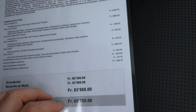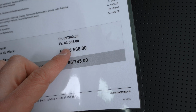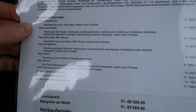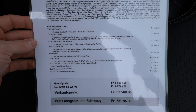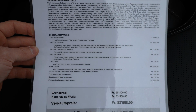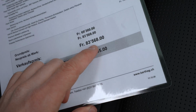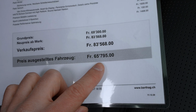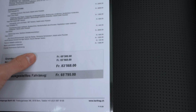They have an amazing discount, and to be honest, the base price of this car is around 69,000. And then the actual price with all those options that you see right here, with the performance package from Polestar, with winter package, luxury seats, then you have the 360 degrees camera. I don't know if you can see it right now. Yes. Then you have premium metallic color, also the sports steering wheel and all that stuff. You can see the price there. Then the total price will be around 83,500 francs, and they make a huge discount, and the final price will be 65,795. I will also add the price in dollars so you can get an idea. But I think this is a great price for this SUV.